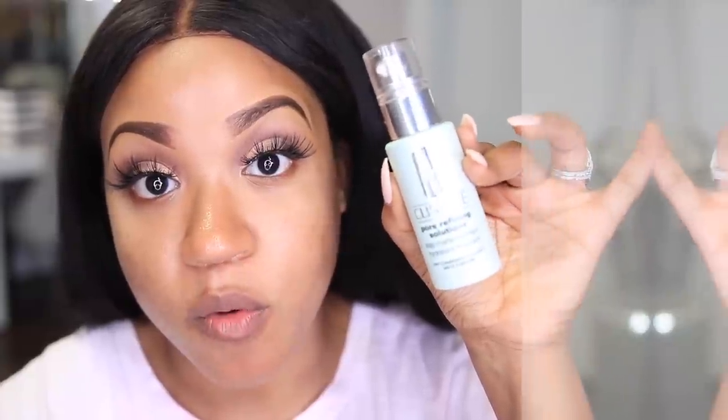So after I do my eyes, I always like to move on to my face. And you guys know I have large pores, so I always try to use some type of primer that is going to make them look not as large and in charge. So the product that I've really been loving is this Clinique Pore Refining Solutions. And this is a really great primer.